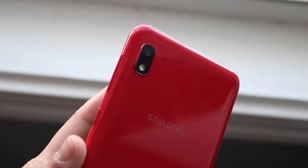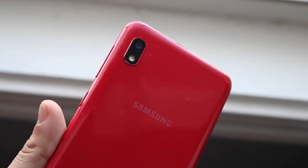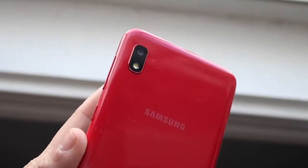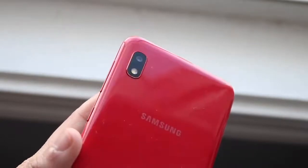Now hitting on the camera on the back, this thing does have a 13 megapixel wide-angle lens, and there's really not a crazy amount to it. I mean, it's a 13 megapixel camera, so you may think it's a really high megapixel count, and that kind of is the case, but you're missing out on so many different features.